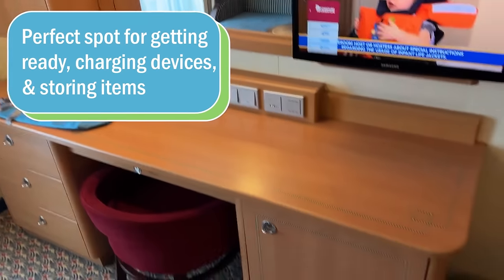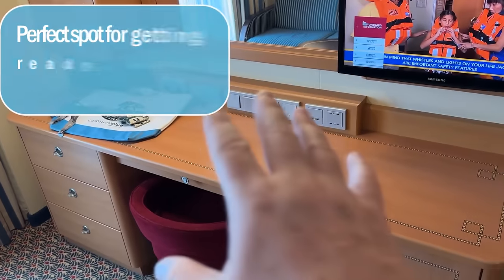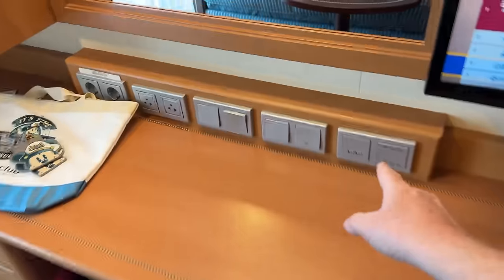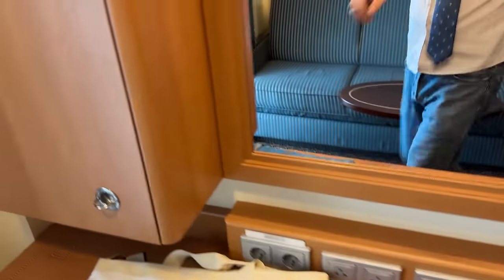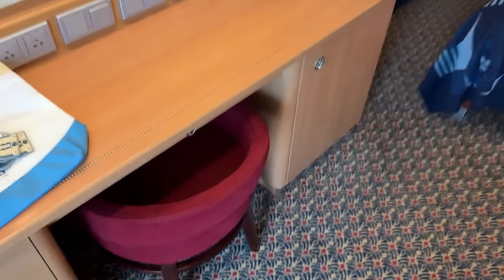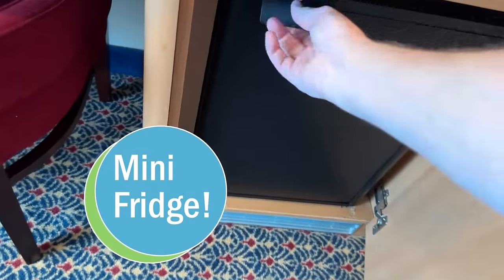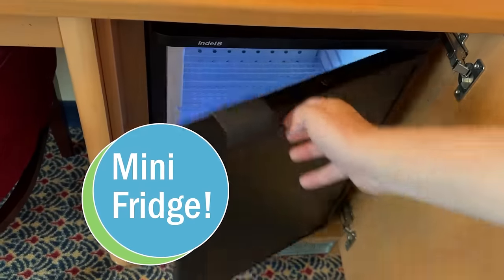Then right over here, you've got your little area. Look at this. Little television, some shelves over here, the nice little writing area, plus areas to plug in, your USB ports, everything you need. Really cool. Check this out. Then down here, you've got your drawers, perfect little drawers. Let's check out this drawer down here. This is your fridge, which is nice to have.